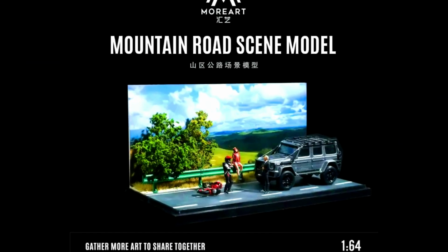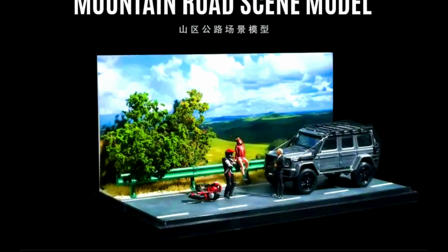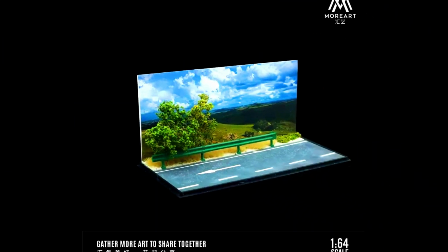And the last model for today's episode is by More Art, presenting a mountain road scene model, releasing in August 2024.